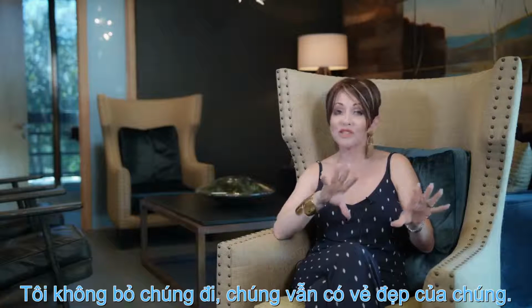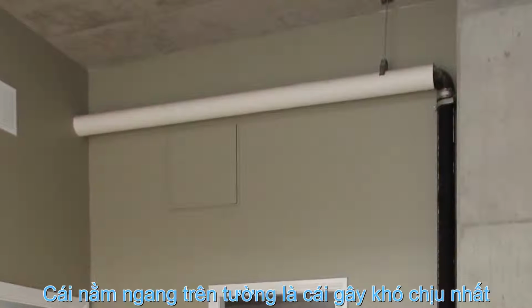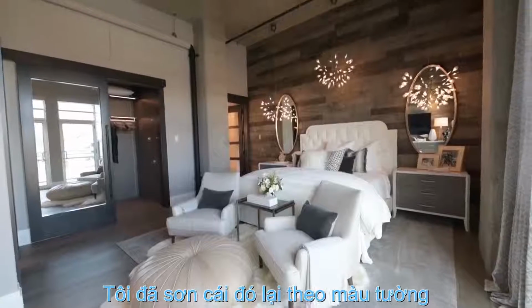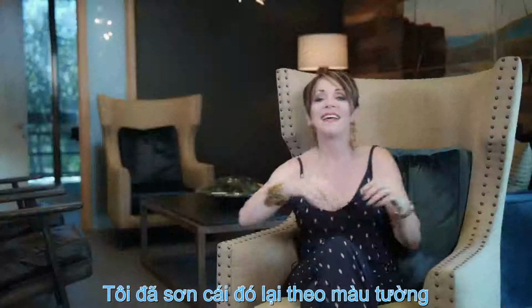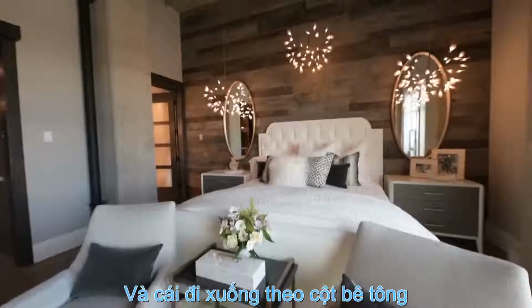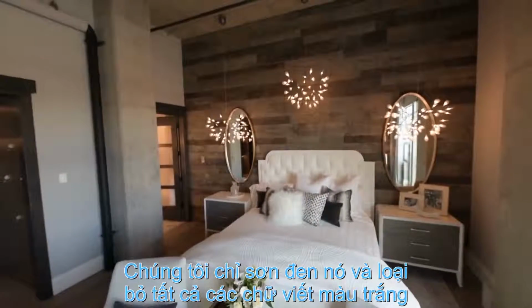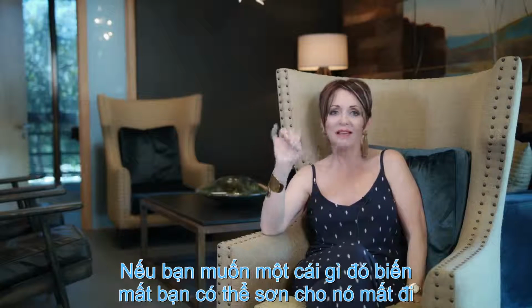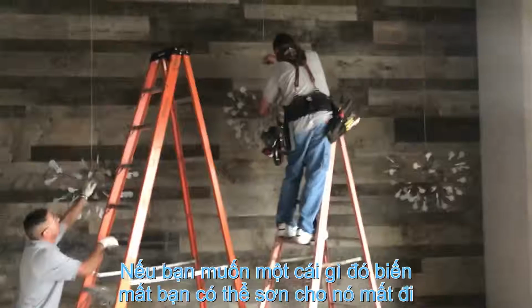Why should I stay away? Didn't get rid of them. They're still there. They're still part of the cool scene, but I painted them. The one that was on the wall, the horizontal one, that was the most annoying. That one I painted the color of the wall. And the one that's coming down by the concrete pillar, we just painted it black and got rid of all the white writing. So here's the tip. If you want something to go away, you can paint it to go away.